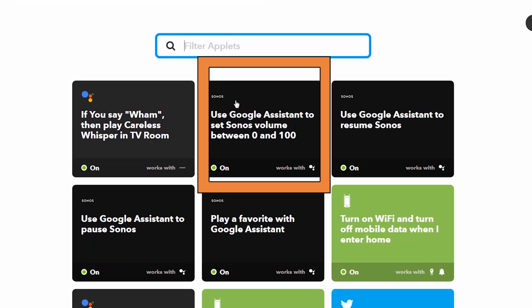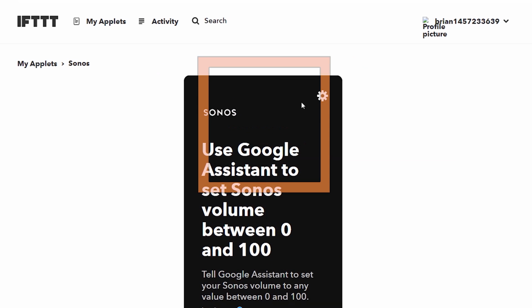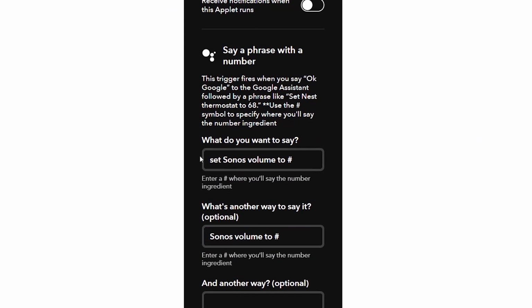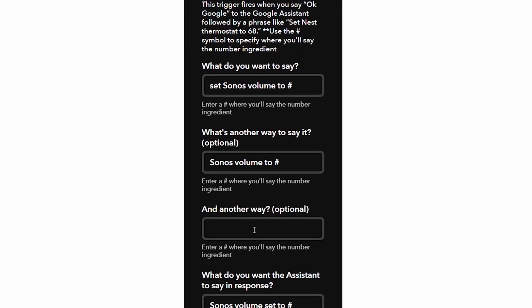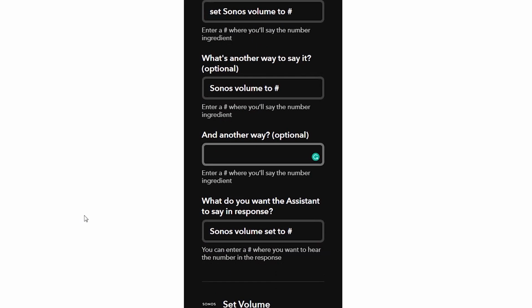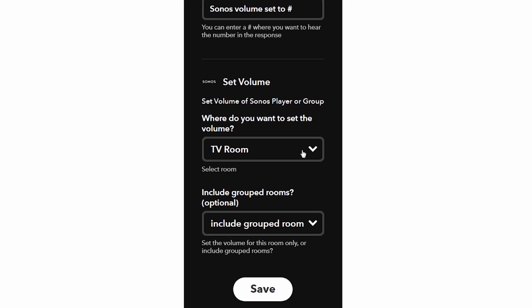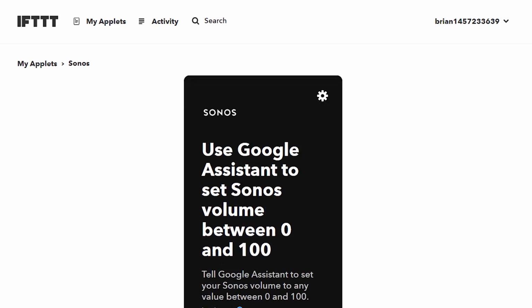So you can see this one, use Google Assistant to set the volume to 0 to 100. So I just have to say set Sonos volume to, and that number sign is a variable that you will actually say as part of your command, and it will set it to that in the room you'd like. If you'd like, you can include grouped rooms. That's that applet right there. You could, of course, create it through the process I just showed you as well.